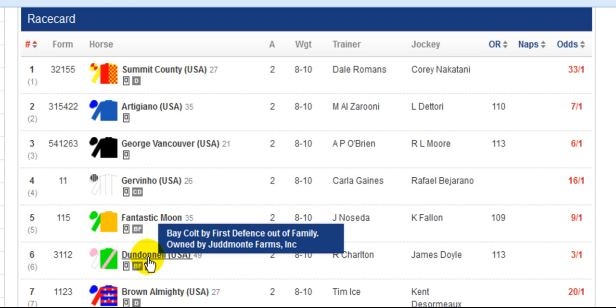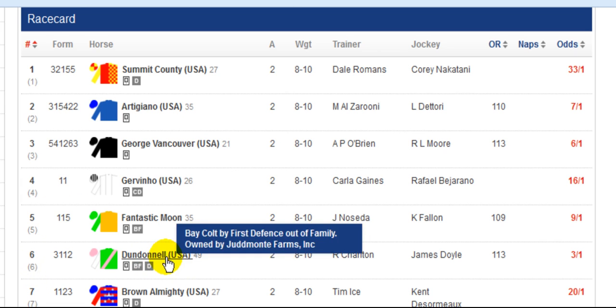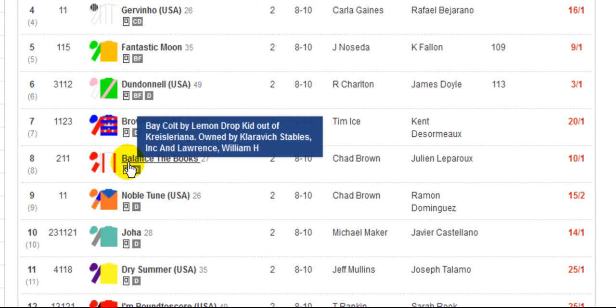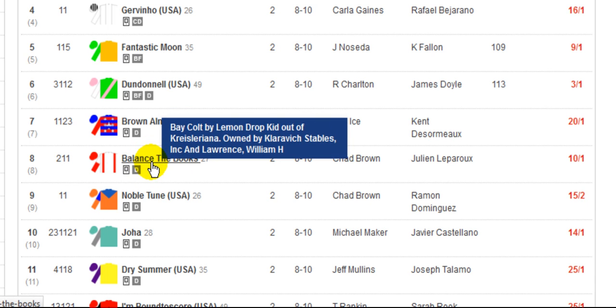It took a long time to get the upper hand against Steeler in that race at York, and basically it's not going to have that luxury here with the tight track. And also, drawn in 6, the draw's okay, but it might struggle to get a very good early position. The one that I think is really interesting is this one here, Balance the Books, trained by Chad Brown.